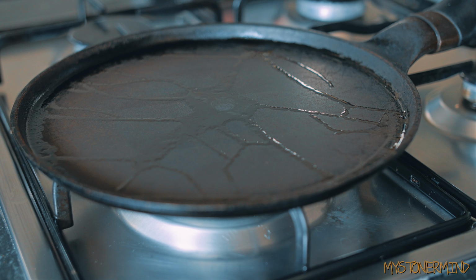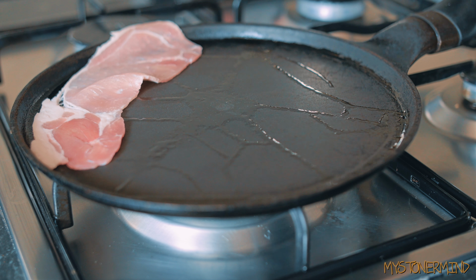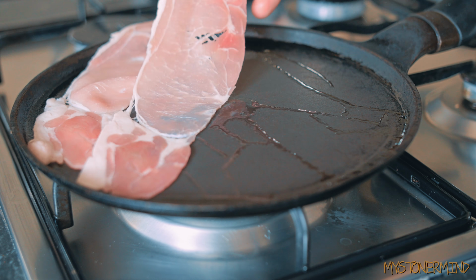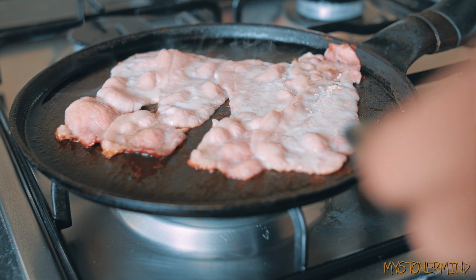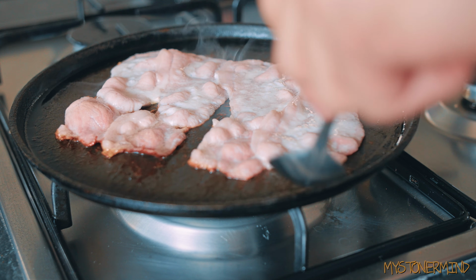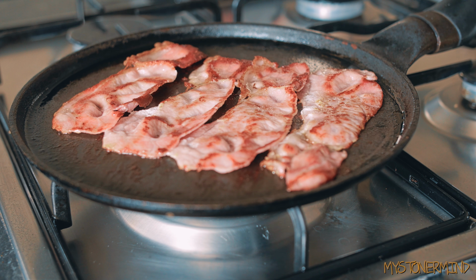So I think what I'll do is I'll put 1, 2, 3, 4. Let's put 4 on this. 1, 2, 3, and a 4. Now I've got to turn on the extractor fan. Okay, now I'm going to turn these over. Not bad. Okay, so the bacon's looking pretty good. I've just turned the extractor fan off because it's noisy as hell.